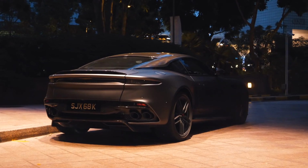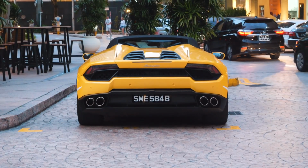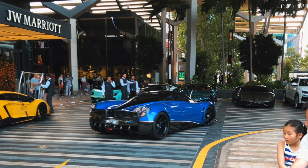What is this place? And to think, over the last few days, I've seen Aston Martin DBS Superleggeras, 458 Italias all over the place, Lamborghinis. Heck, the day I arrived, a Pagani Huayra went to a car meet like 10 minutes down the road from me. I wasn't there, it was a bit of a fail. But what would the cost of that have been? If this is £300,000, who's buying a Pagani in Singapore?